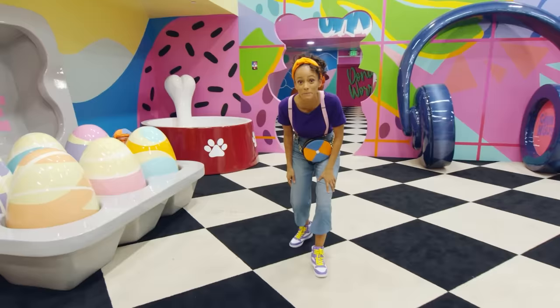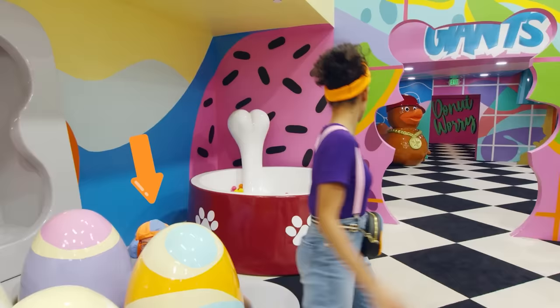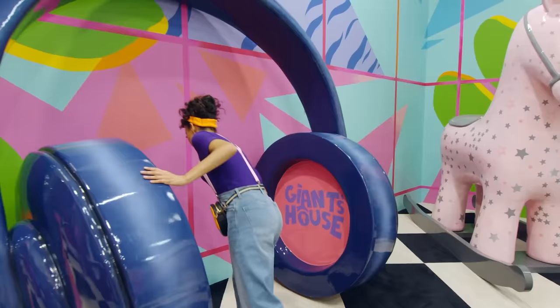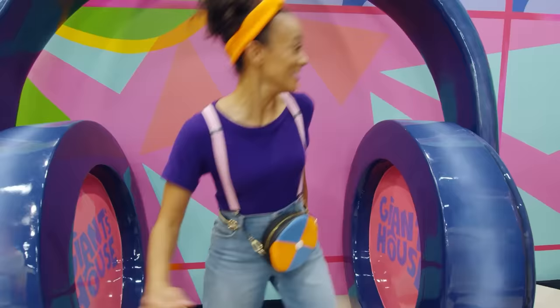Ready or not, here I come! Hey, come help me. Do you see Blippi? Let's see. Is Blippi by the giant eggs? Don't see him there. Oh, maybe in the big dog bowl, Blippi! Nope. Let's go back to the giant headphones. Not here. Maybe behind the really cool unicorn. Blippi! Where is he?